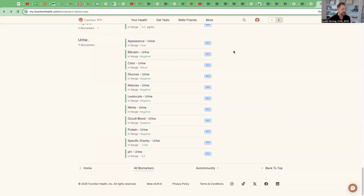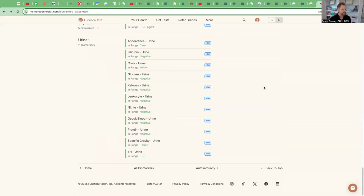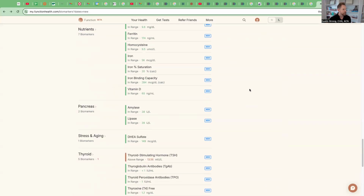And I know you're all worried about my urine. The 11 biomarkers in urine all look pretty darn good. But curiously, negative for ketones. Now, what's going on? This is going to be the fun thing that I'm going to have to figure out after being basically in a keto diet for a couple of weeks. Why am I not having that? So a lot more to come.